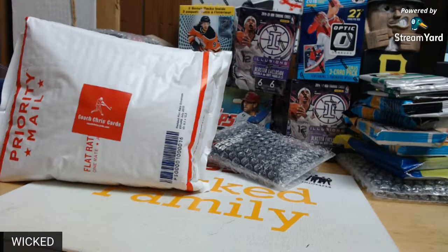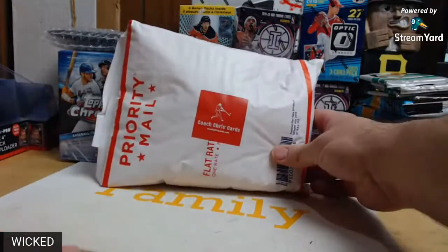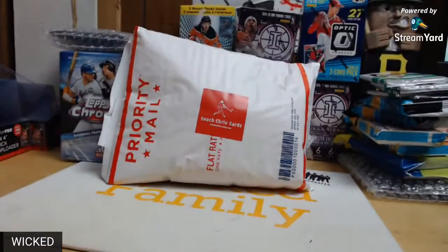2, 4, 6, 8, 10, 12. 12 spots in the Cheap Mixer break, guys. We're going to do this. It's a divisional break. We haven't done a divisional break in a while. Those are pretty fun. So you're getting 5 teams for the price of 1.